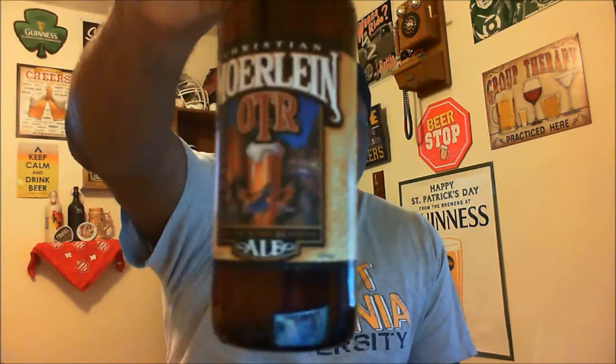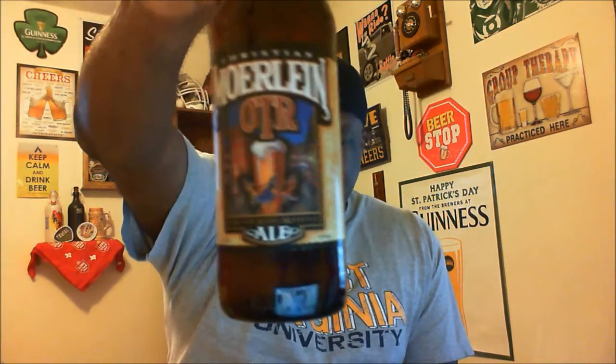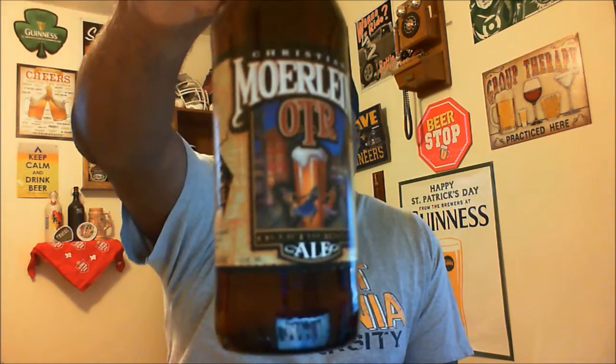Going to take a look at another one from here in Cincinnati. Comes to us from Christian Moerlein. This is going to be the OTR Ale. This one is an English Pale Ale. Comes in at an ABV of 6% and 40 IBU.